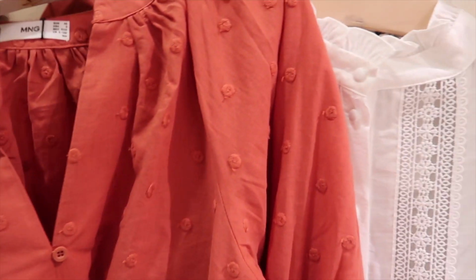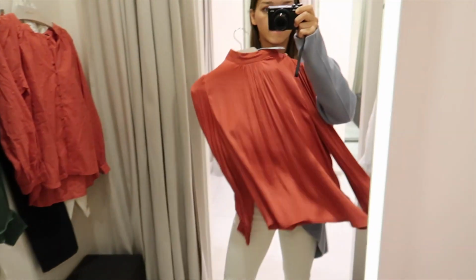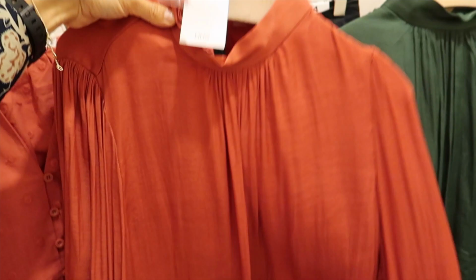And I have some red ones as well. This is with a cotton, probably would be best with something light on the bottom. And we have the red one, which would also be nice with the light on the bottom. But you could also do black because it's quite an intense red.